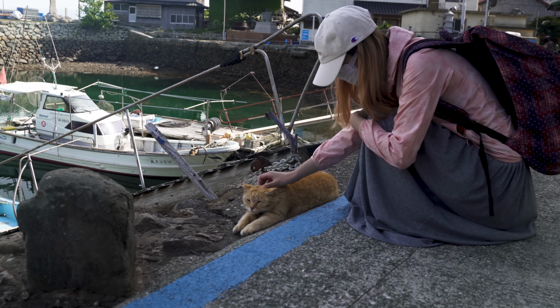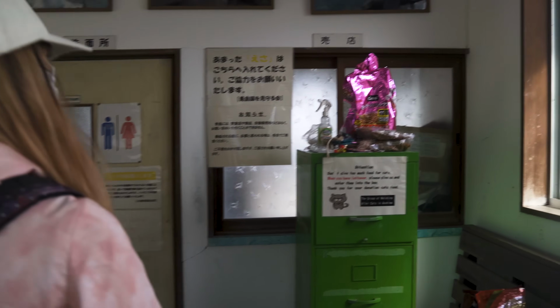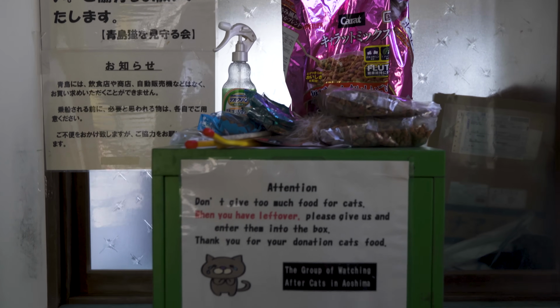If you're also wondering if there's anything you can do to help out, in fact there is. By visiting, you can at least feed and play with the cats, and any excess food and toys you have afterward can be left in a donation box that the villagers will continue to use afterwards.